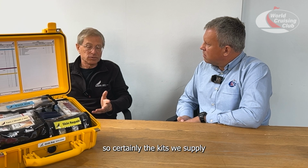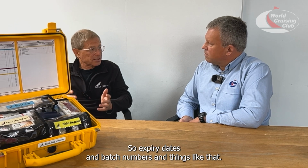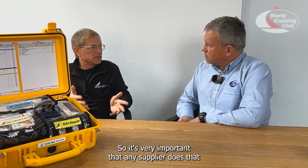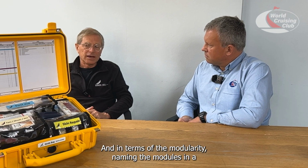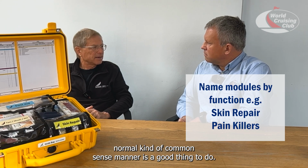So certainly for the kits that we supply, we always keep a very full inventory on our management system about what we've supplied, so dates, expiry dates and batch numbers and things like that. It's very important that any supplier does that to make sure they're fully aware of the state of a kit. And in terms of the modularity, naming the modules in a common sense manner is a good thing to do.